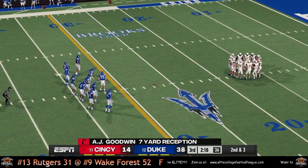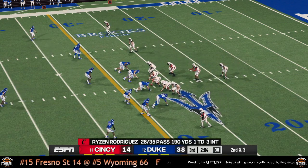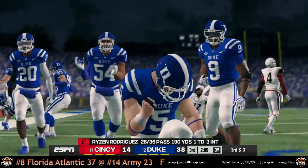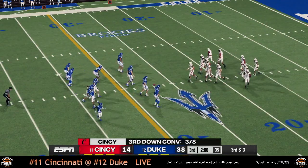Seven-yard reception by Goodwin brings up second and 3. There's just nobody there for him, and the easy out route was completed. Rodriguez just throws that ball away over everybody's head. Brings up 3rd and 3.